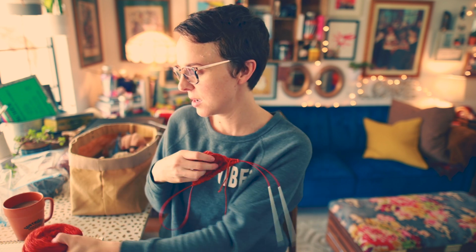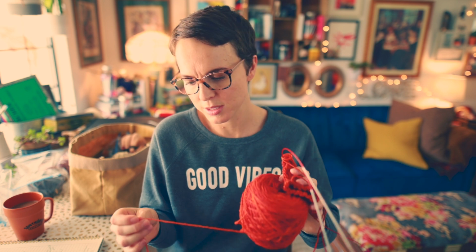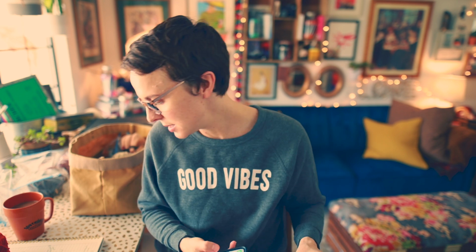It's very rustic and farmy, and it smells good. But I've had it for a long time, so I figured it'd be kind of a cute thing to knit a pair of socks with it. It's a little bit more of a sport weight yarn. It's not a fingering weight yarn. This is more like a sport weight yarn.